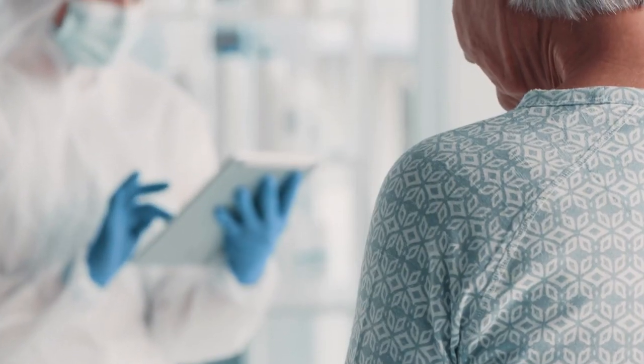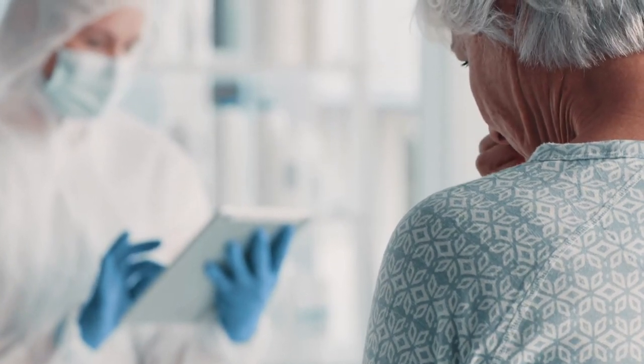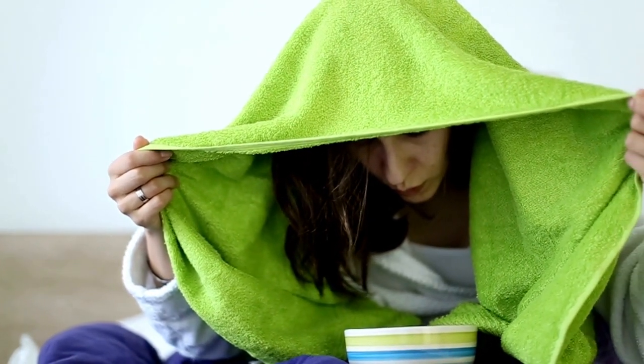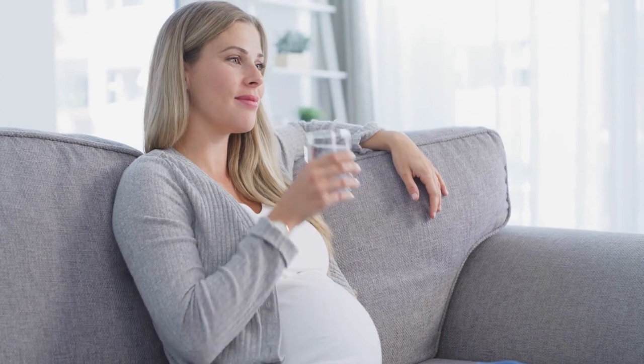If you're dealing with something more serious, always talk to a doctor. But for those everyday sniffles and congestion, steam inhalation with these herbs can be your trusty sidekick.